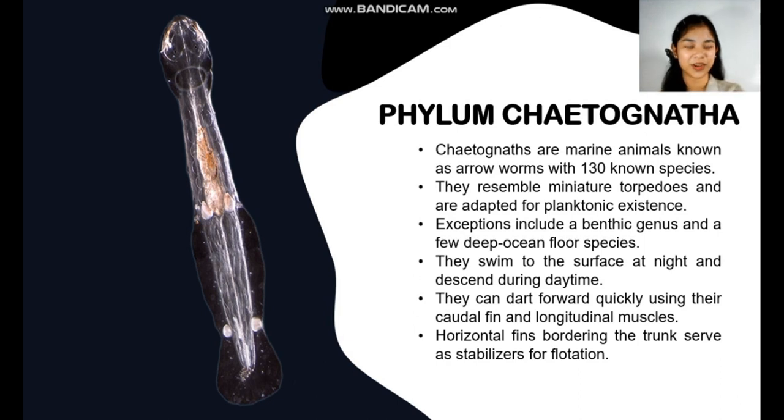Then they can dart forward quickly using their caudal fin and longitudinal muscles. And the horizontal fins bordering the trunk serve as stabilizers for flotation.